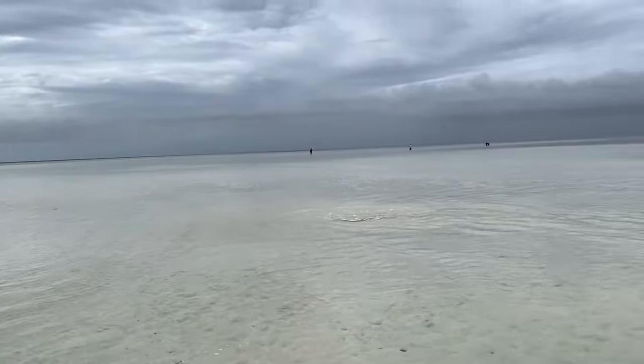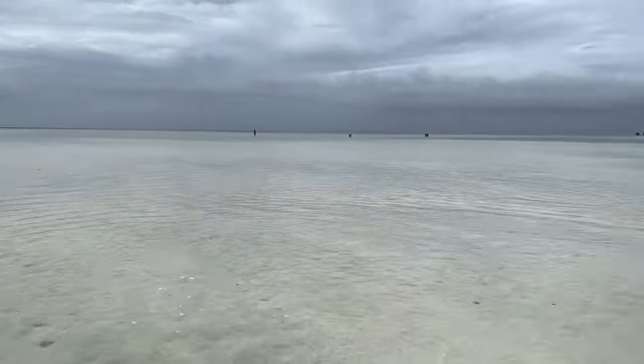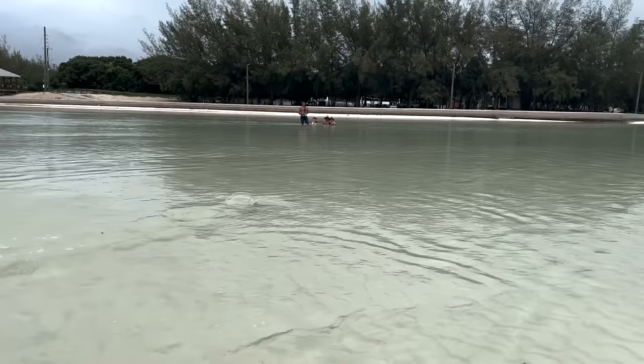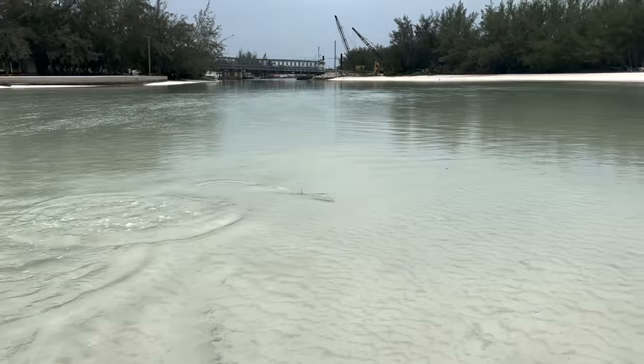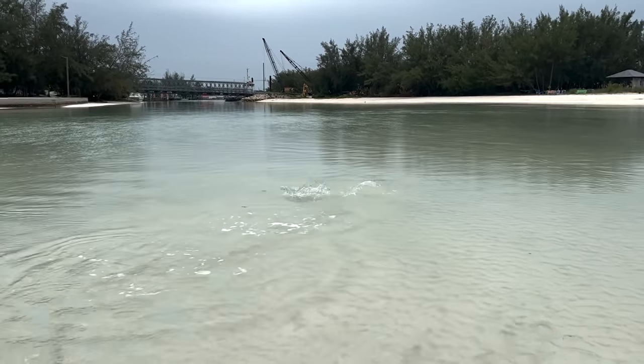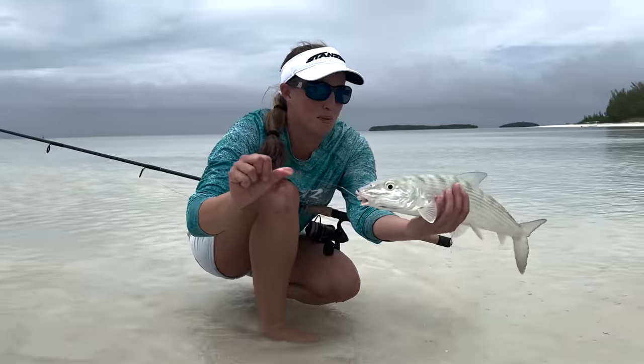Fish on. Bahama bonefish. Beautiful Bahama bone. Got it on video. We got a Bahamas bonefish.